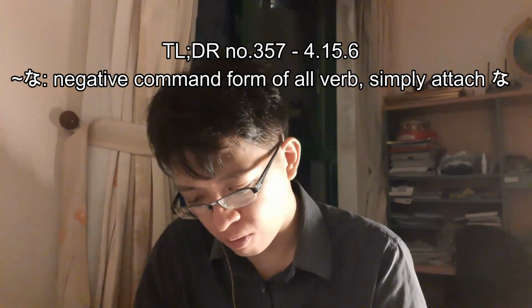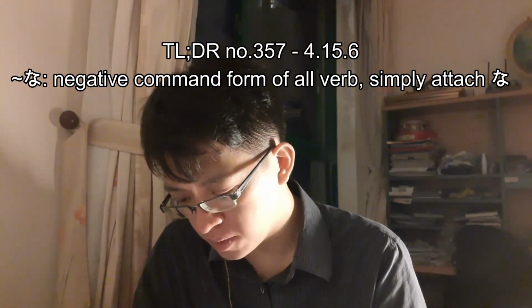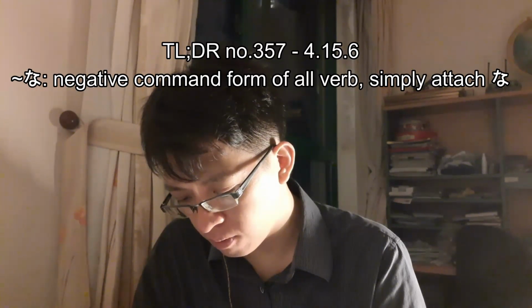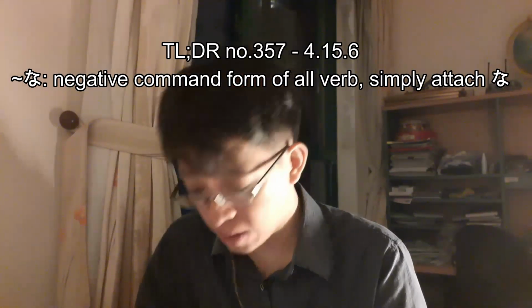For example, suru-sina would be the shortened version of surinasai, while suruna would be a negative command. Okay, that's fair.